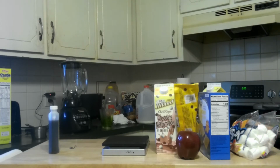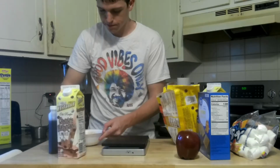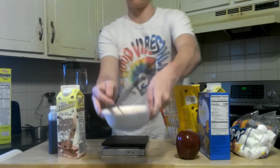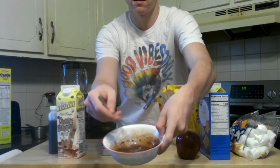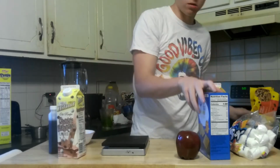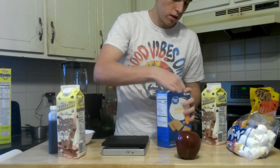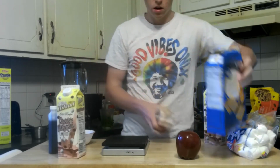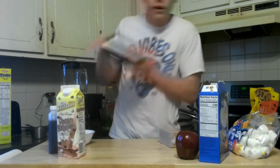Okay, it's done. Wow, this is getting really soupy. Get closer down. There we go. So the mixture, that's what it says. So I'll open up the graham crackers, and then also open up all the other things.